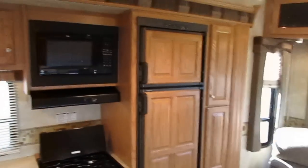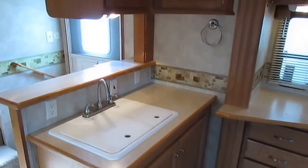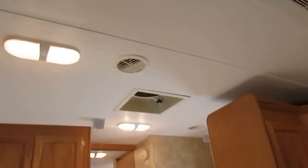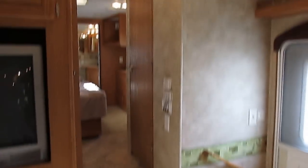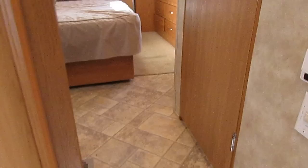All included for that option A haggle-free price of $19.9, and I'll go over more of that here in a minute. Got an L-shaped kitchen, plenty of overhead storage, little shelf up there. Fantastic vent fan, got ice cold 15,000 BTU ducted roof air, ducted DSI furnace. Plenty of lighting. We step up here into the bedroom and bathroom area.